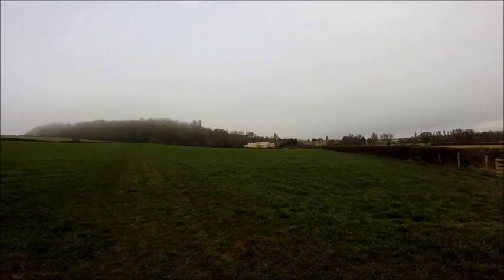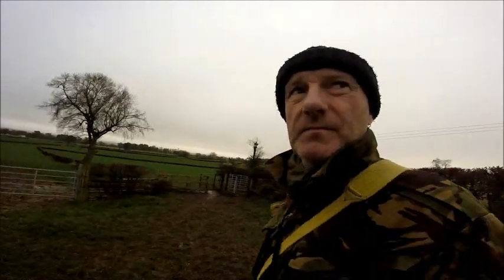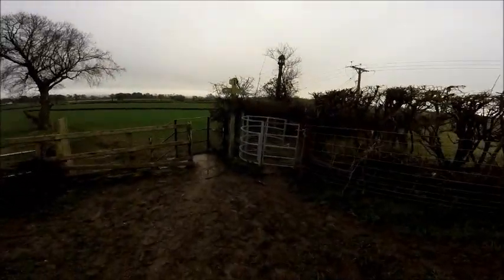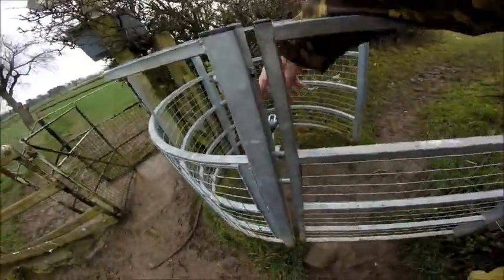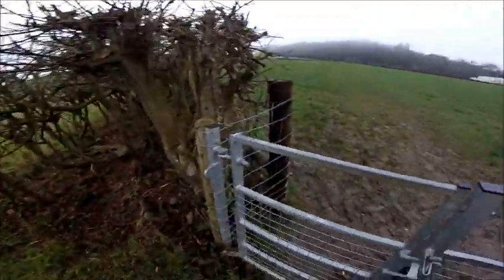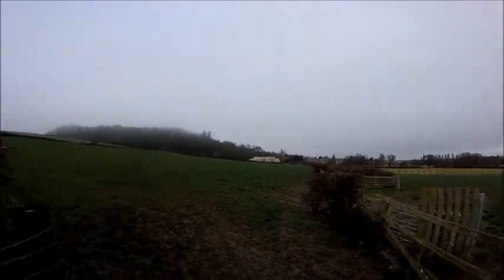In the distance there is Middleton College. It was Howell School originally, it's a big boarding school, but it's Middleton College now. Absolutely ginormous place. Whoa, nearly went flying then. Yeah, Middleton College. Was Howell School.